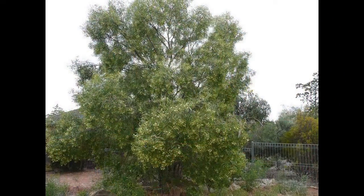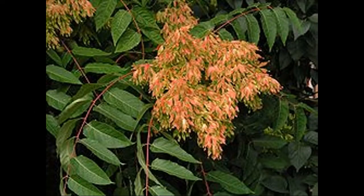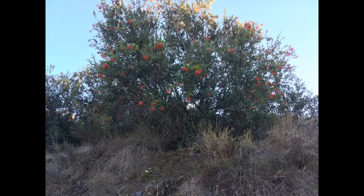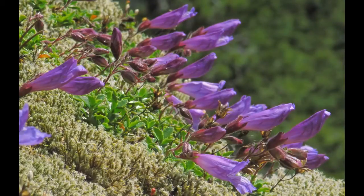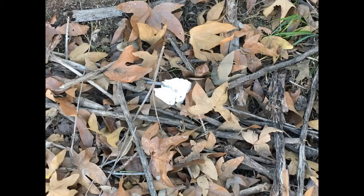While at Mission Trails, I came across rabbit droppings as well as dog. A non-native plant is an Acacia cyclops. Another non-native plant is an Ailanthus altissima. Native plants and animals that live there are the bigberry manzanita, baby rabbits, and Penstemon spectabilis. Due to the amount of people that were there, I cannot find any sign of wildlife there.